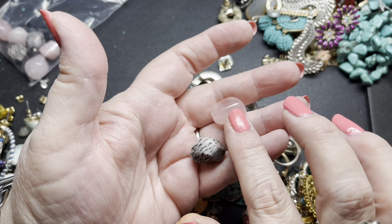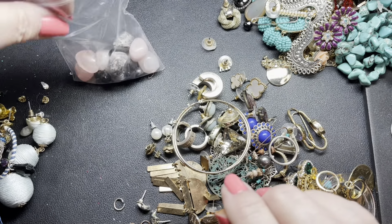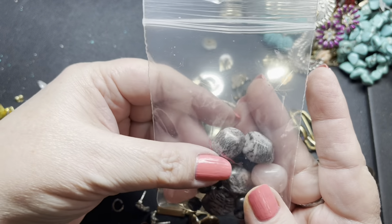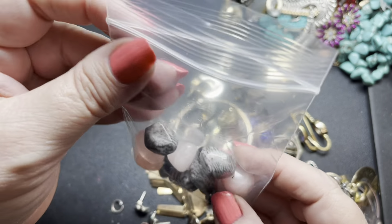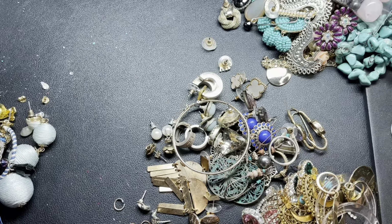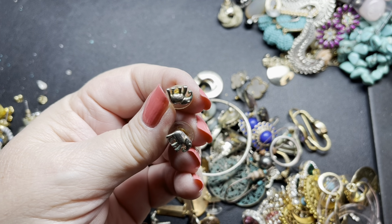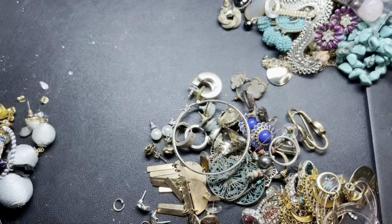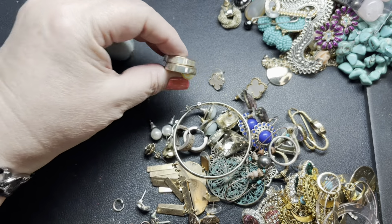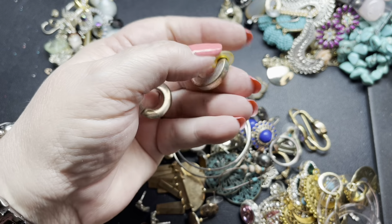So this is pink quartz and a type of jasper. So that is really nice right there, those beads. These are actually going to be done all by themselves, these beads, and I'm going to do $5 on those. And then you have these, which are pretty, and they're elephants, and they're silver tone. However, they're very dirty, so they're going in bits and pieces. And then we have these, which have discoloration, and they're going in bits and pieces.